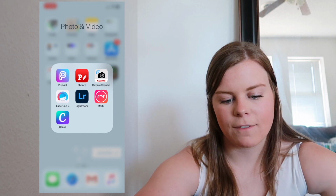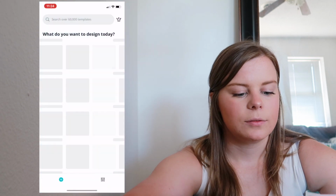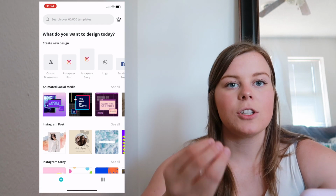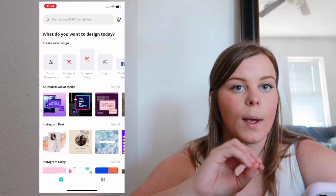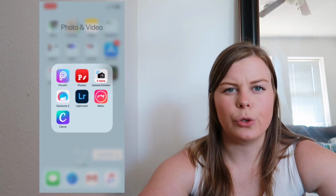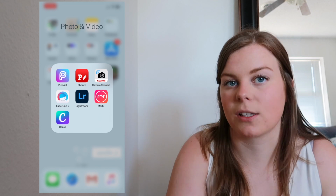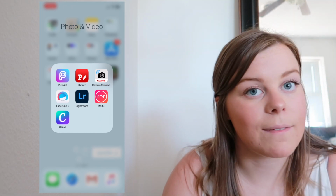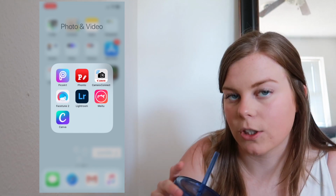I also have Canva on here, and I will say, I shouldn't say I don't like it, I'm just not very good at using Canva on my phone. I would way rather use Canva on my computer, which I used to do more thumbnail editing on, but now I'm just quick at doing it with Pixar and everything. But I do use Canva for a lot of other stuff, so it's super useful and it's free, well, the free version of it, which is really nice.